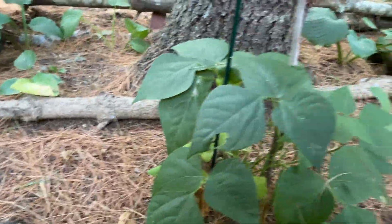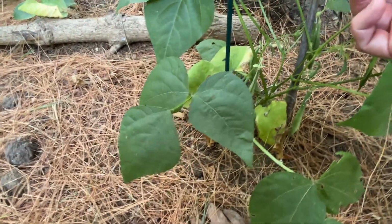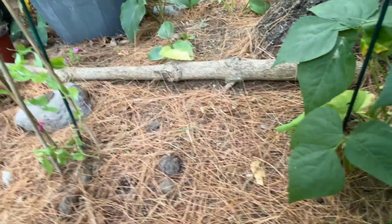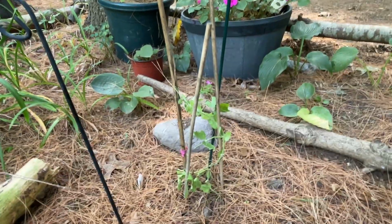So we have a few beans, but if you're gonna really have beans, you need more than one plant, because I have a few, like you can see, but I don't think having 6 beans is going to be enough for a meal. So not good for a meal, but they're growing. That one was doing okay, and then I don't know what happened, so that kind of petered out.